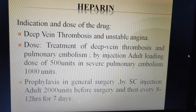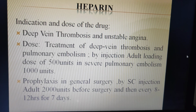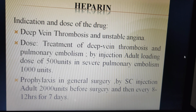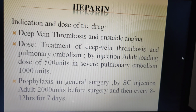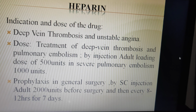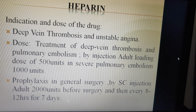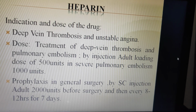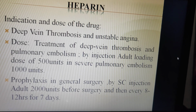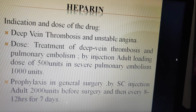Next drug is heparin. Indication and dose of the drug: deep vein thrombosis and unstable angina. Dose: treatment of deep vein thrombosis and pulmonary embolism by injection, adult loading dose of 5000 units. In severe pulmonary embolism, 10000 units. Prophylaxis in general surgery by subcutaneous injection: adult 5000 units before surgery and then every 8 to 12 hours for 7 days.